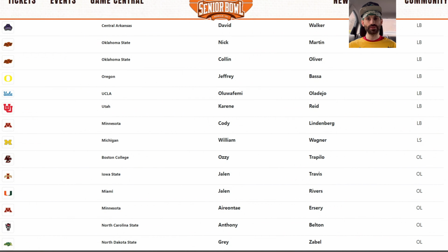And then you got Zabel, another guy who dominated. It's going to get some first-round conversation as well. He looked good at center, looked good at guard. He showed strong hands, good lateral agility. His movement skills are really impressive. So Zabel is going to be a guy that is easily in that back-end first-round conversation. Early day two, I would say he's locked in at this point, barring a bad practice tomorrow.